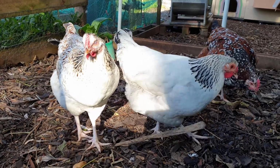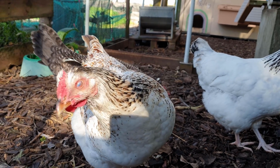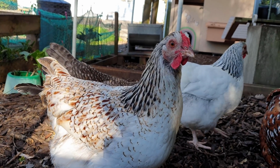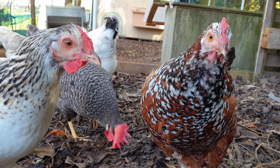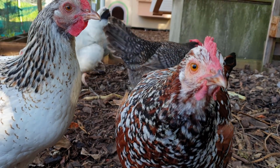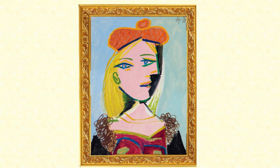And if all of this is making you wonder how beautiful you look to your chickens, then you might be surprised to know that it's about as beautiful as you look to other people. A study in 2002 tested the preference of chickens for human faces. Surprisingly enough, the chickens showed the same preference for symmetrical faces that humans do. It was a small study, and maybe we can't read too much into the results, but perhaps chickens just don't appreciate the art of Pablo Picasso.